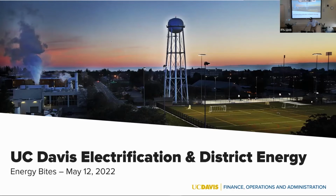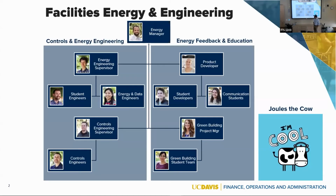Great. Well, some of you have probably seen some of these slides before. This is basically an update. I gave an energy bite last year on our district energy system for the UC Davis campus, and also the overall pathway to electrification and the part that district energy upgrades are playing in that pathway. So I want to give an update to that. I'm going to cover some of that ground again, because I know there are some new folks on here, and I'll give a little context to start with.